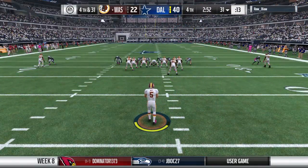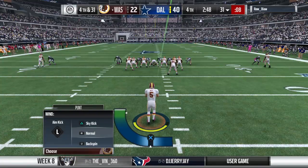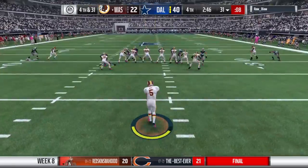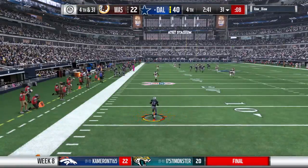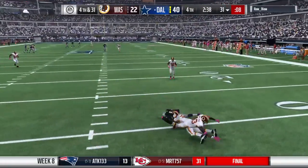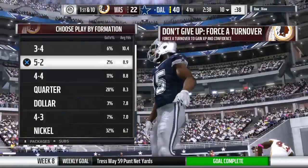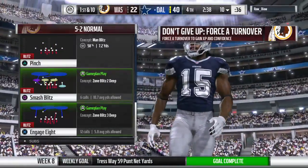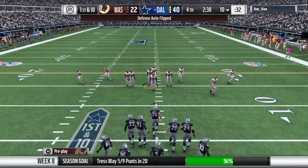Here's Tressway now, as he's on to punt for the first time this afternoon. That's fielded at the 8-yard line. And when it's said and done, it's a 58-yard punt. And the Cowboys will be backed up to start the drive. They'll have it 1st and 10. And now Dallas gets set to take the field.